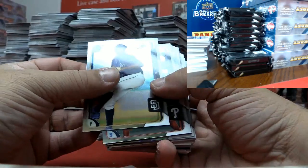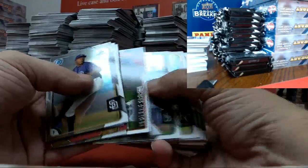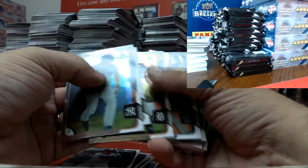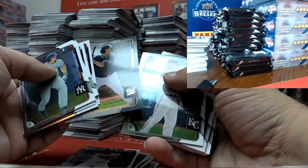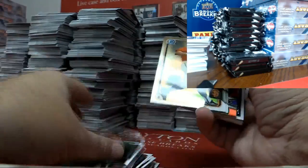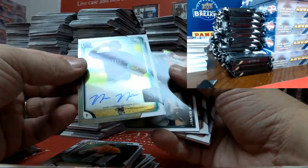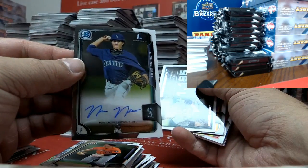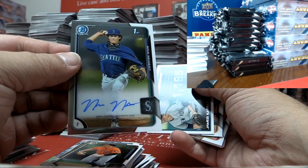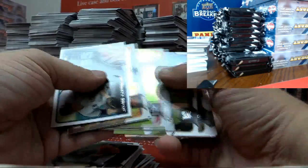We had a Benintendi green auto. We already hit a Swanson auto. We had a couple of nice hits already. We barely even dented this thing, so it's going well. Great paper again. More insert. Auto. Nick Neidert. There he is. Part of the trade, right? Nick Neidert, base auto. First one of him.